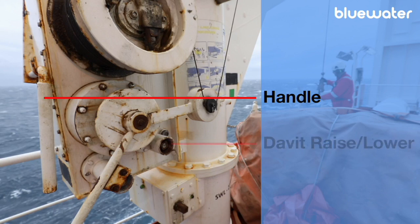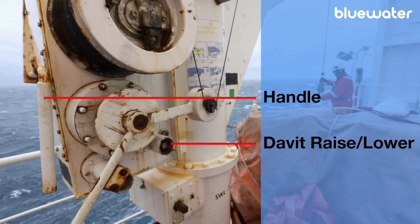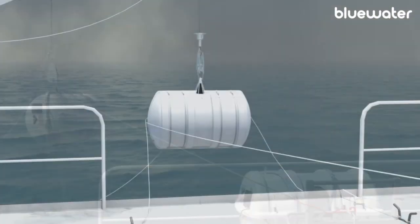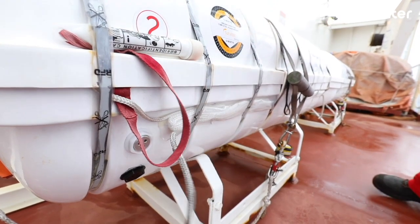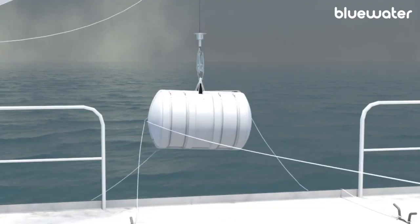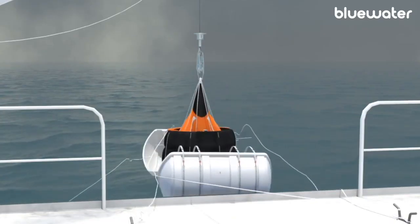Again, using the handle provided, raise the life raft from its cradle so it is above the handrail. Remove the handle and place into the davit slew point. Rotate the davit until the life raft is at the correct area for accessing. At this point, you should attach the bowsing lines at each end of the container to the handrails. Swing the raft overboard. Once the raft is over the side of the vessel, fully pull out the red webbing painter line to inflate the raft.